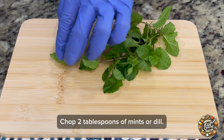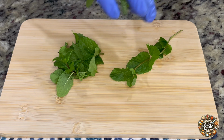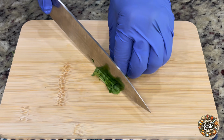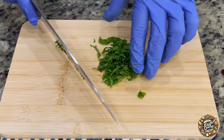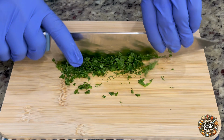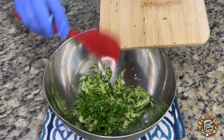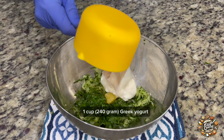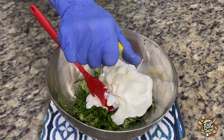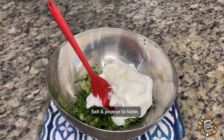Chop 2 tablespoons of mint or dill. Then, in a bowl, mix cucumber, grated and squeezed dry, fresh dill or mint, chopped, 2 cloves garlic minced, 1 cup, that's 240 grams, Greek yogurt, 1 tablespoon lemon juice, 15 grams, salt and pepper to taste.